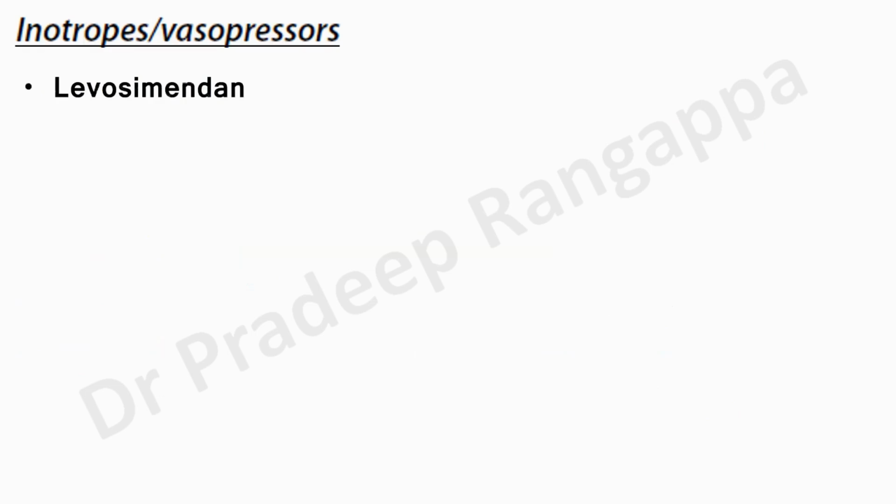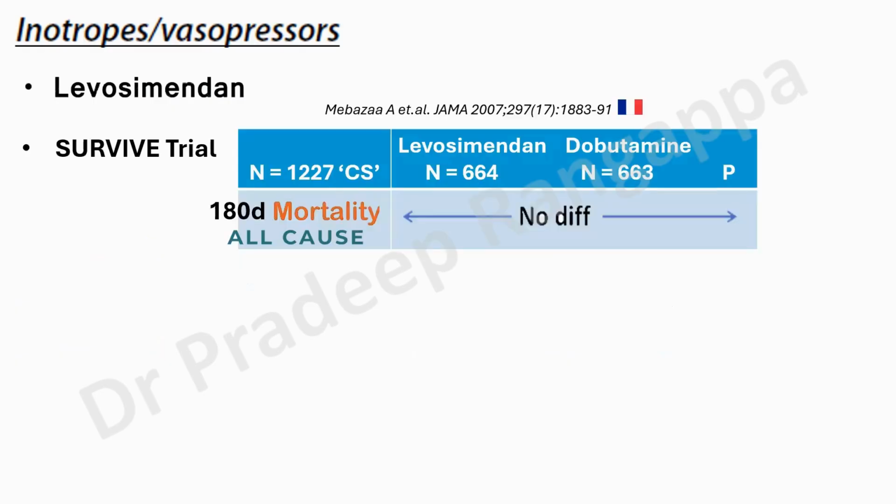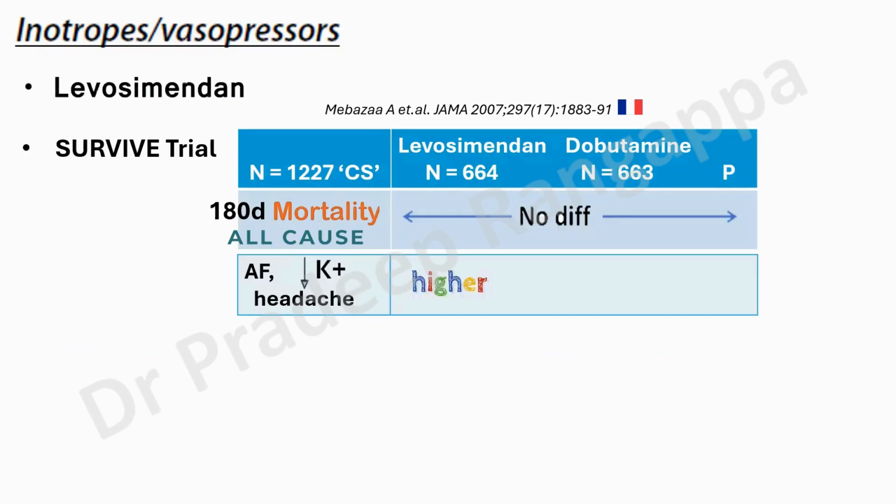And how about levosimendan? I think our cardiologists were enthusiastic about using levosimendan. So the SURVIVE trial, which came in JAMA from the French group, was the last study in 1,227 patients with cardiogenic shock, comparing levosimendan and dobutamine. They looked at 180-day all-cause mortality. There was no difference between levosimendan and dobutamine group. Levosimendan group had higher occurrence of atrial fibrillation, hypokalemia, and headache.